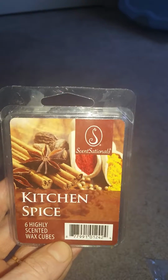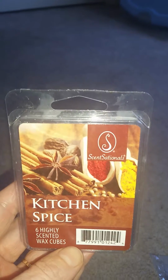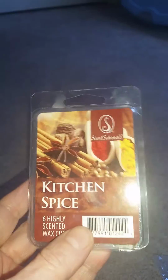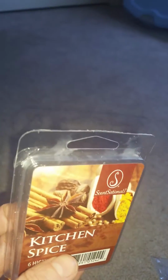And then I have another Sensationals, Kitchen Spice. Well, I think I've already gone over this one because it's one of my favorites. It's just a little bit of cinnamon, clove, nutmeg. Just a homey, baked good kitchen smell that I tend to pick up quite a bit.